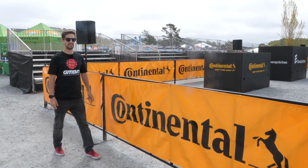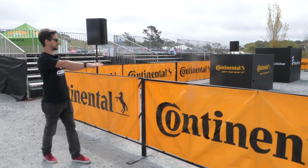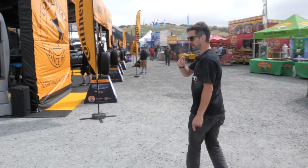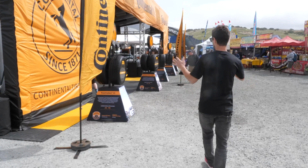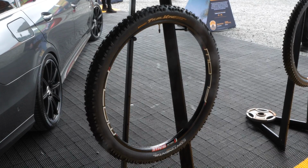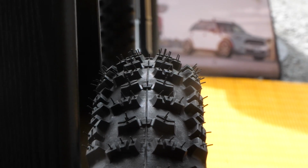Continental have got a huge setup with Otter. You've got Danny Max fully branded up on the Drop and Roll Tour, where he's doing demos all weekend, so we'll catch up with that later. You've got their car tyre setup, of course, plus loads of mountain bike and road tyres. They do tyres of all sorts, Conti.